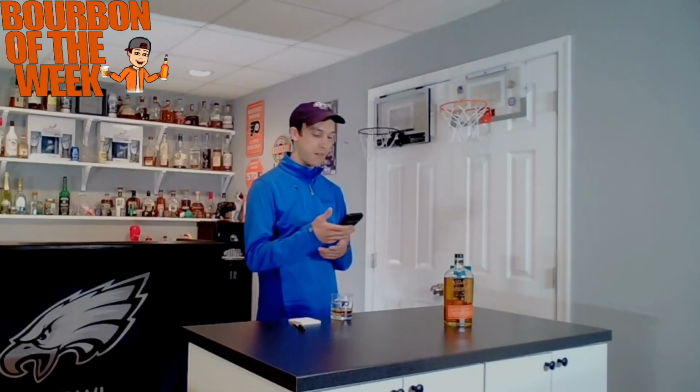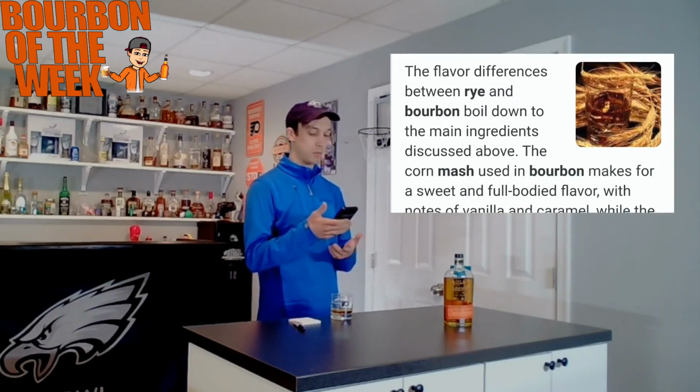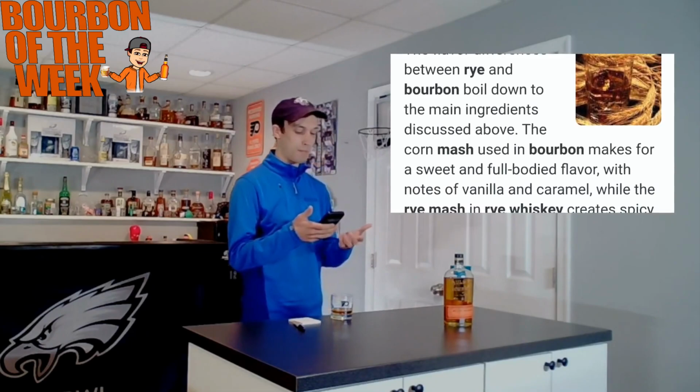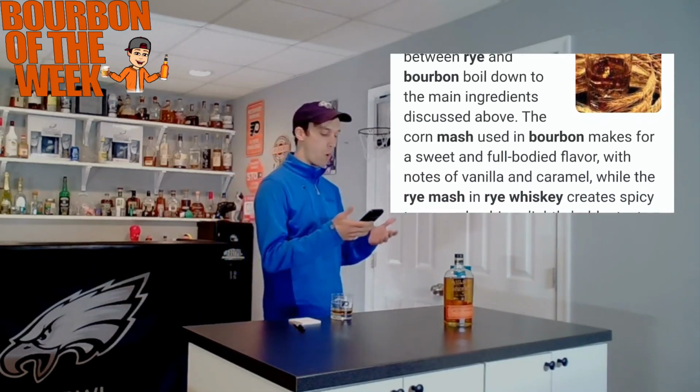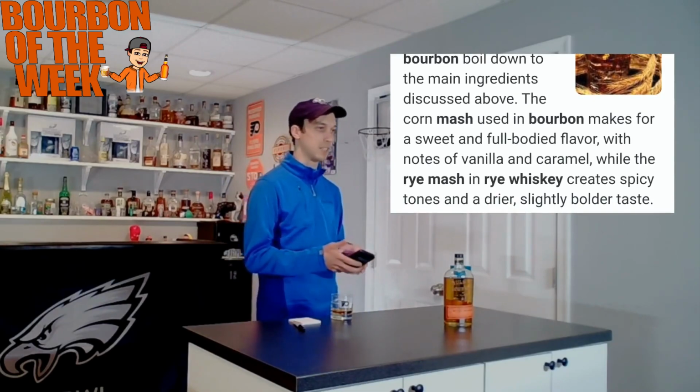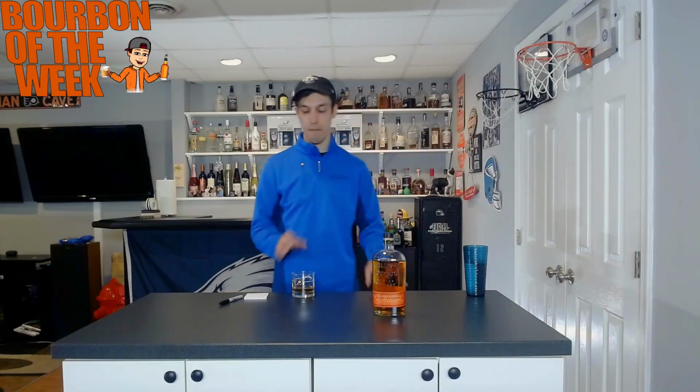So Google gives me the definition as the flavor differences between rye and bourbon boil down to their main ingredients. The corn mash used in a bourbon makes for a sweet, full-bodied flavor, while the rye mash in a rye whiskey creates spicy tones and drier taste. You can get that right off the bat when you sip this. It's not as sweet as some other bourbons.